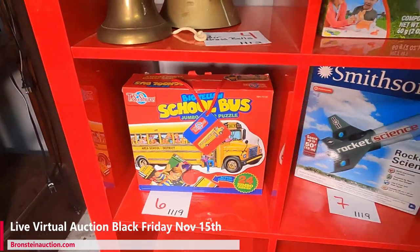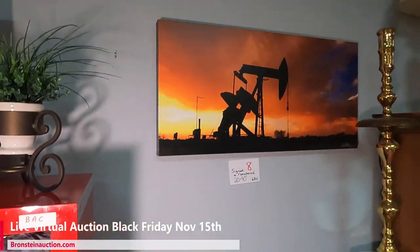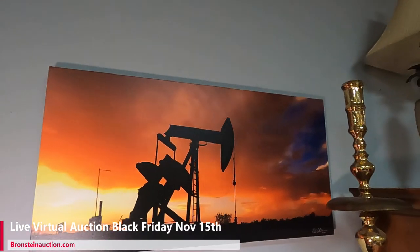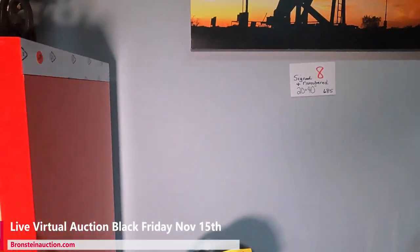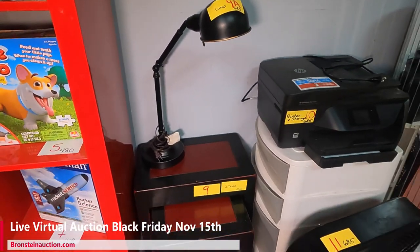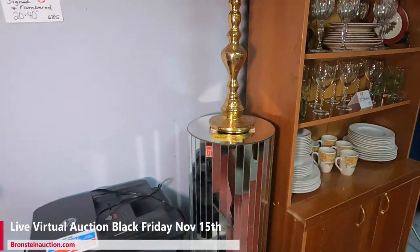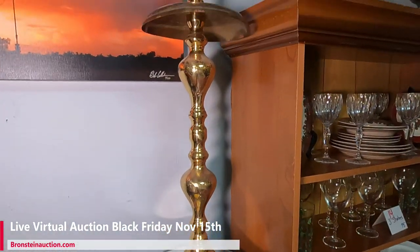We are loaded with some amazing items for this auction, guys. So make sure you do not miss out. And if for some reason you're going to be out of town or you can't be on the auction, please, please, please get with us and we will bid for you from the block, because this is going to be an amazing auction. Wait till you see this preview, guys.